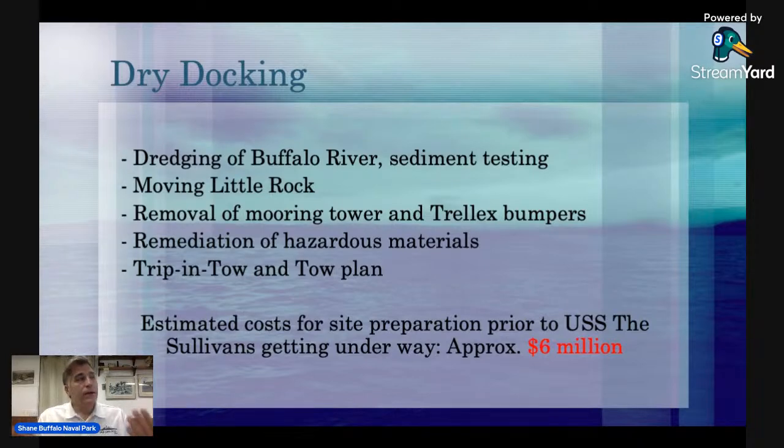The survivability plan is to keep the ship floating while she is still here in Buffalo at the Buffalo Naval Park. What needs to happen to get her to a dry dock? Well, you'll see some of these things that we have not talked about before. Dredging of the Buffalo River. And we also need to do sediment testing, so we know that we're not releasing anything into the Buffalo River. We have to move USS Little Rock. We also have to remove USS Croaker. We have to remove the mooring tower and four Trellix bumpers.